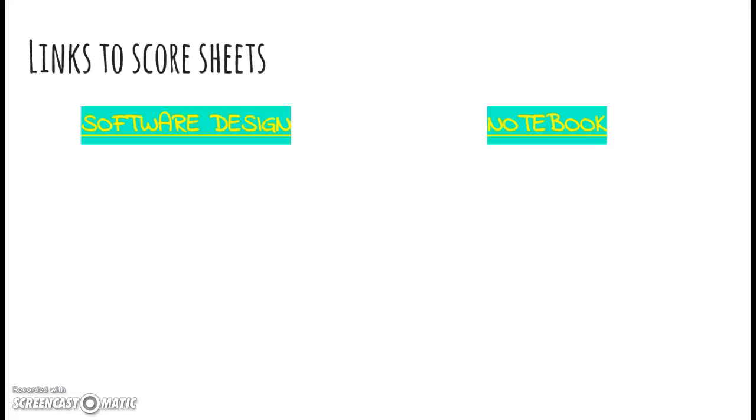Here are the links to the score sheets. Just click on whichever one you need. Notebook and programming are both going to need to look at the software design score sheet and the simulation score sheet, and everyone needs to look at the notebook score sheet. So, just a quick review: we need to write reflections about specific parts of the robot. I think that's going to help us really focus on specific evaluation and brainstorming.